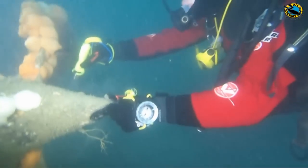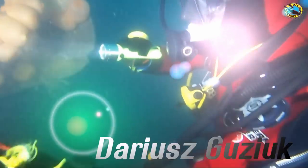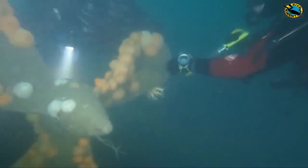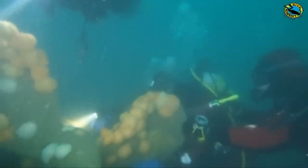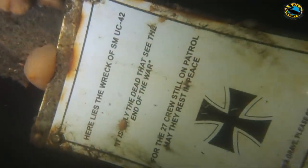The depths of the ocean, besides wildlife, amazing structures of the bottom and caves, have something more to offer underwater visitors. There are thousands of shipwrecks which history made stuck on the bottom forever. There are ones easy to dive, and others lying in deep, dark and rough water. One of many remains the tomb of mariners. For the 27 crew still on patrol, may they rest in peace.